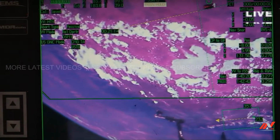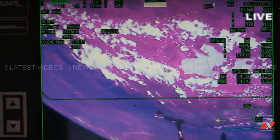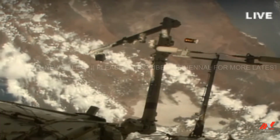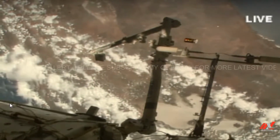They're inside the cupola. It's a 7-bay window that looks right down towards the Earth. They're getting great views of the HTV and the Andes Mountains below them as the International Space Station and Kounotori 8 fly 259 statute miles right over the west coast of Chile over the Andes Mountains.